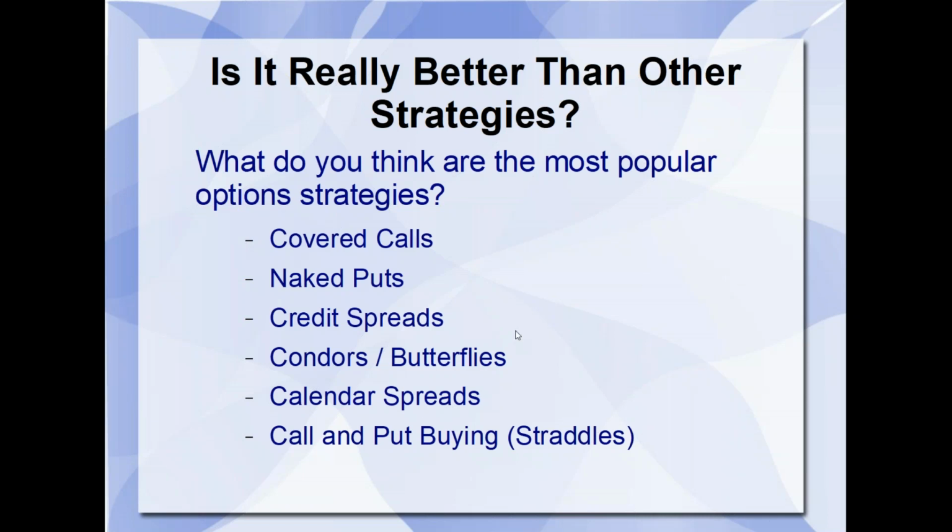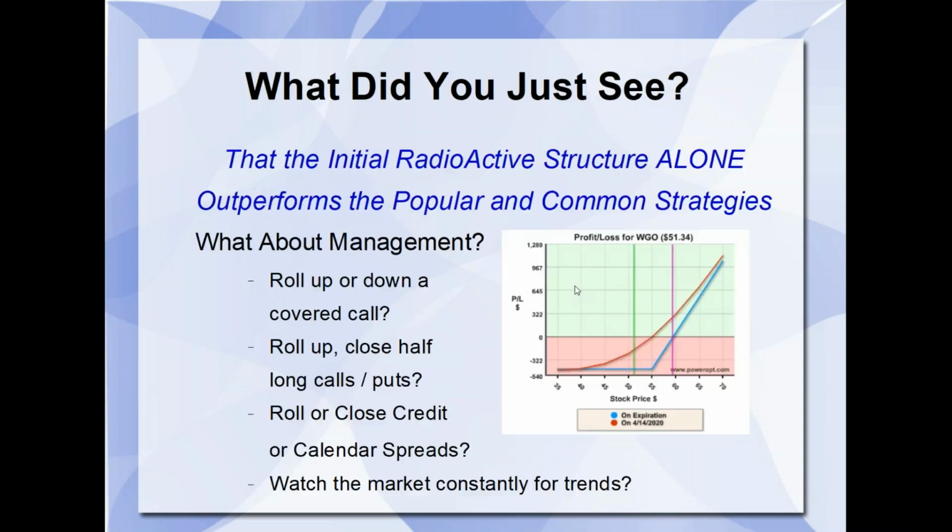And we already talked about the long call versus the married put and how that pans out over time, because the lure of leverage works both ways. And what you just saw is that the initial radioactive trading structure alone outperforms the popular and common strategies. But that's a bird's eye view, isn't it? What about management? We can manage all of these positions. But how do you manage a covered call? When the stock moves up, you roll the call up to get higher returns potentially, maybe increasing the return by 1 or 2% after the buyback cost.